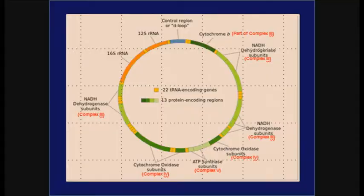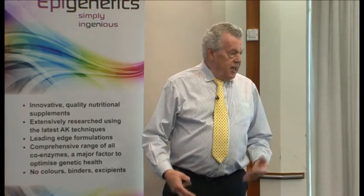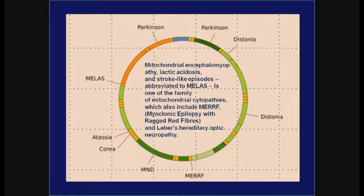So we've got cytochrome B, as we talked about there, which is part of complex 3. And here we've got NADH dehydrogenase, which is part of complex 1. So if I flick on to the next one, you'll see it's here and here where Parkinson's is located. So they have this defect in the production of energy in the mitochondria. And that's what basically is Parkinson's. We've got dystonia here, and we've got a series of other, motor neurone disease here. So these are mitochondrial defects.